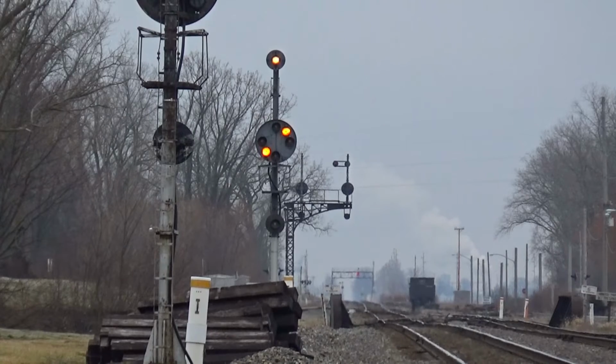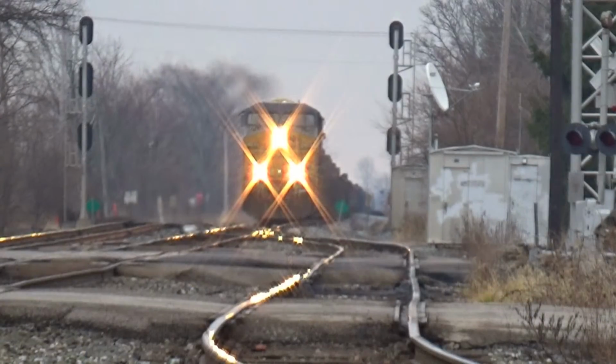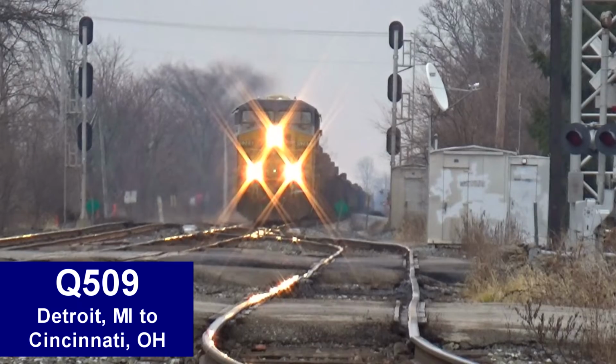Meanwhile, farther up north, the same signal from earlier has changed from a red to a diagonal yellow, meaning another train is about to come through the Southeast Y. The train is Q509, a mixed freight train coming from Detroit, Michigan and heading down to Cincinnati, Ohio.